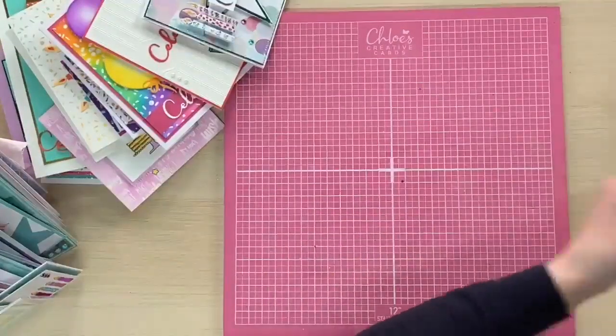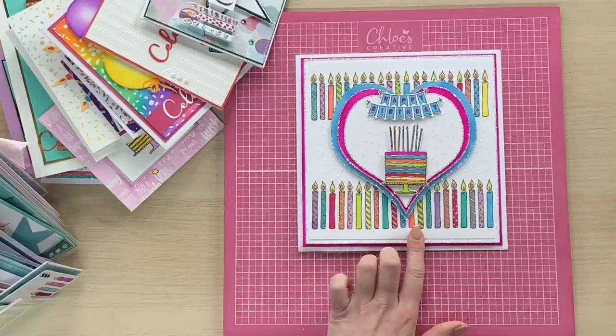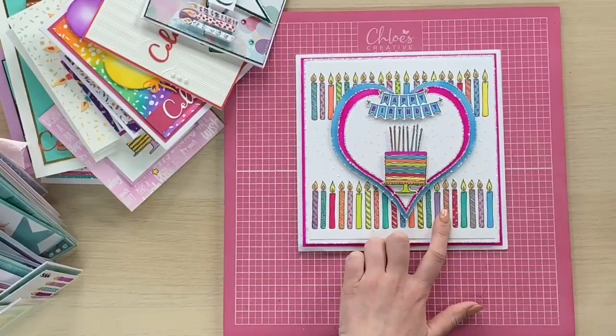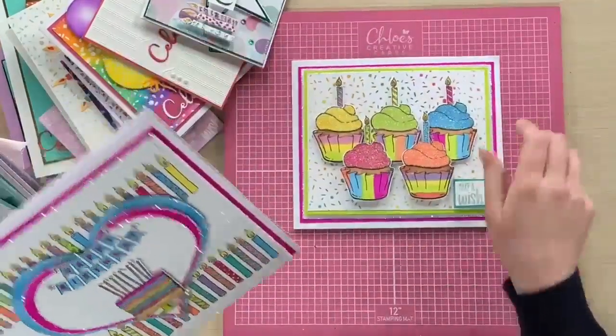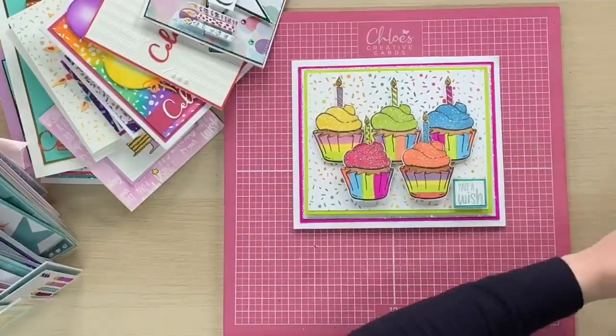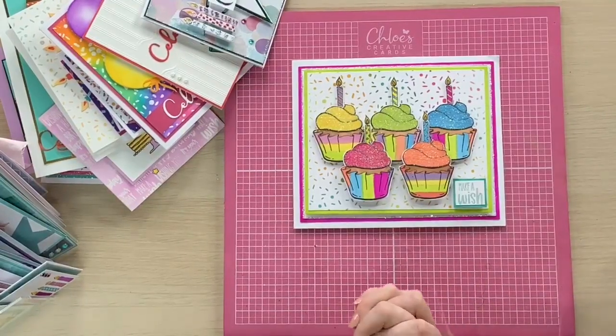Just going to clear a little bit of space. And then we've got a couple of Glynis's here. So this is using the beautiful birthday cake and the candle border going across the background. And this one's using the cupcake and that lovely little sprinkle background too. So you can see how fab that then looks.